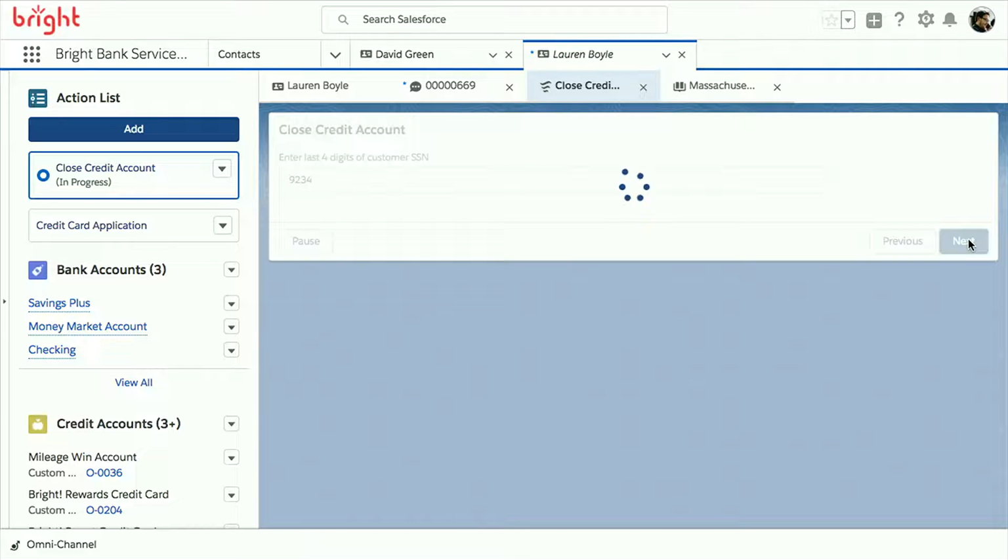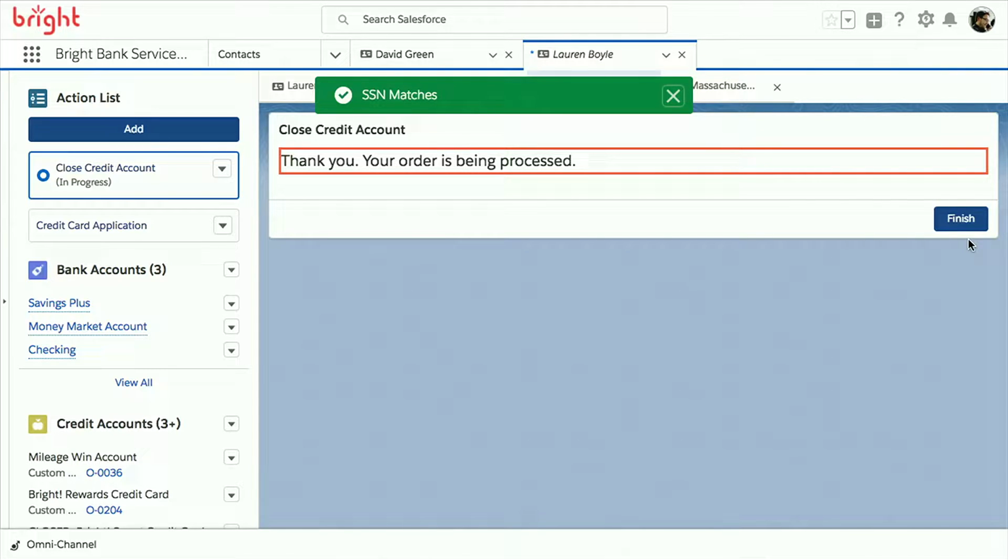What it's doing is, let's say you have a situation where you have a legacy on-prem service that actually stores some data, like SSN numbers, or will tell you if that SSN number is going to match or not. Now, from Flow, you can actually make a local client-side JavaScript call to that local server and get back whether that particular last four of the SSN matches or not for the customer. So what happened over here was Salesforce doesn't know the SSN number. The agent just entered in 9234, hit next.